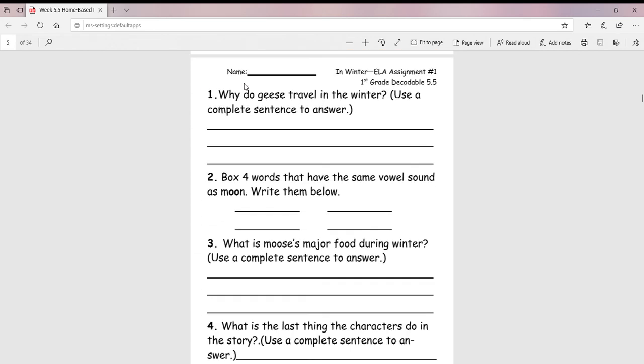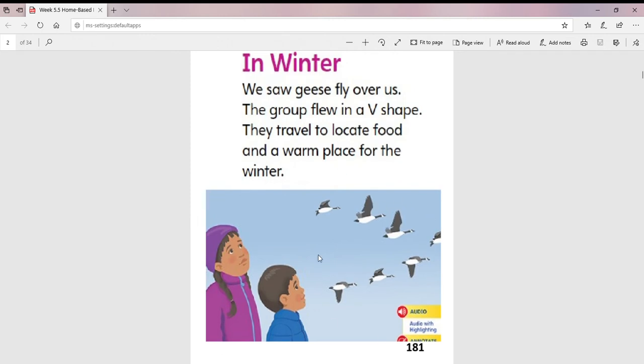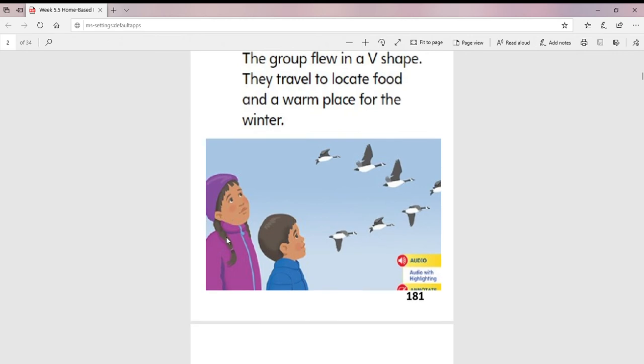This is your first assignment for the story In Winter. I'm going to read the questions to you, and you can answer as best as you can, okay? It says, number 1, why do geese travel in the winter? You can go back to your story and find out. Why are the geese traveling or flying somewhere else for winter?